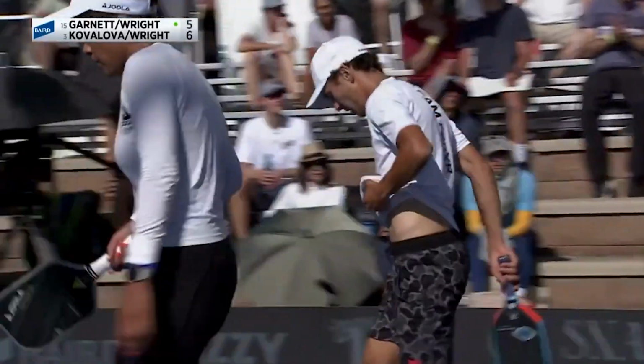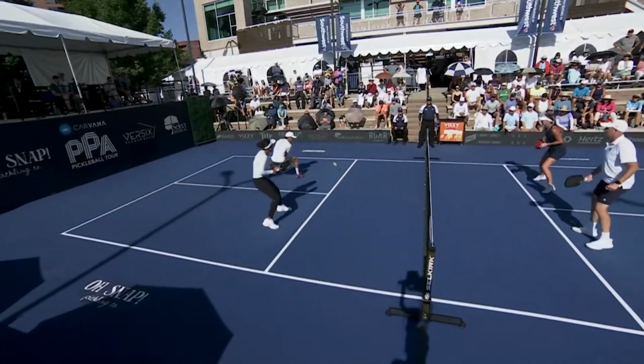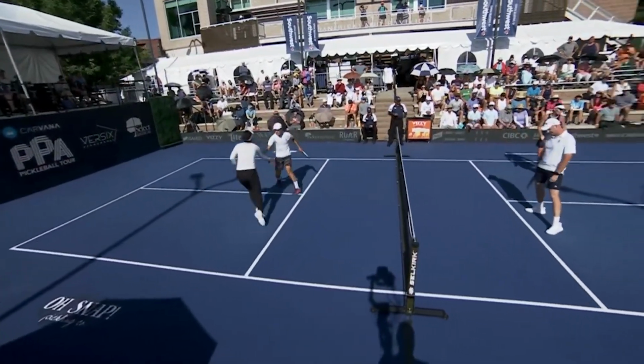Point. Another great combination for Connor Garnett. He keeps attacking that right hip and near right shoulder of Kovalova. 5-6-2.